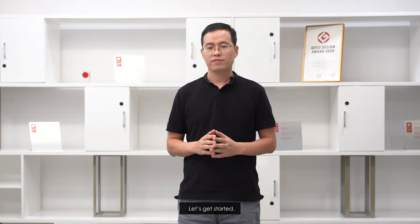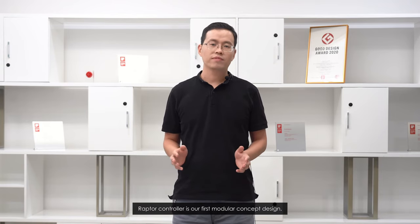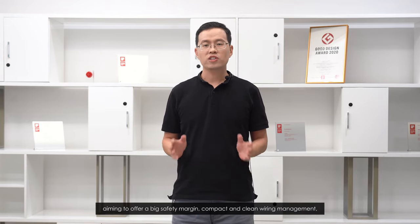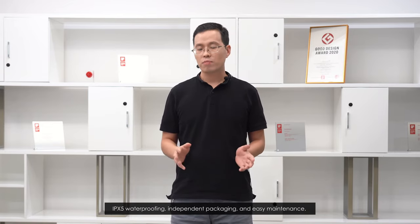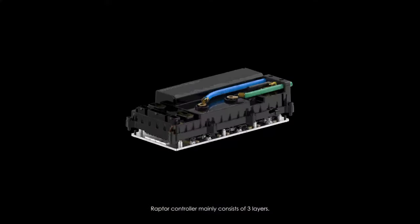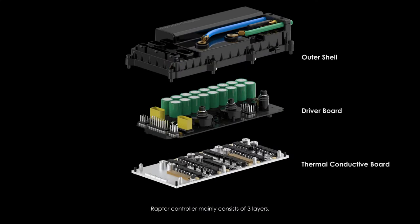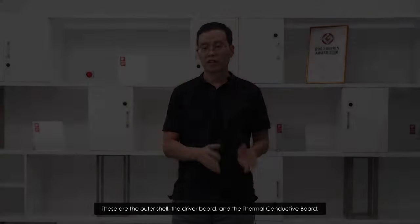Let's get started. Raptor controller is our first modular concept design, aiming to provide a big safety margin, compact and clean wiring management, IPX5 waterproofing, independent packaging, and easy maintenance. Raptor controller mainly consists of 3 layers. These are the outer shell, the driver board, and the thermal conductive board.